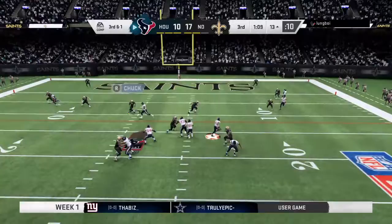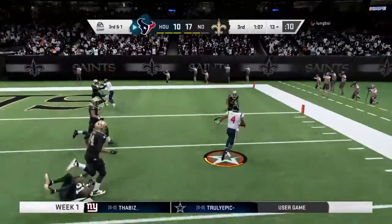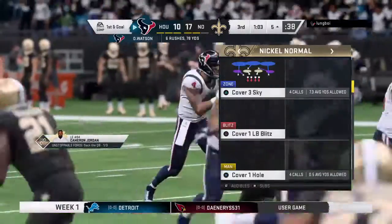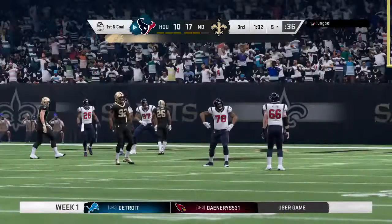Watson to throw on 3rd and 1. Flushed out right. He may try and run for this. Deshaun Watson, so multi-dimensional, able to scramble for the first.